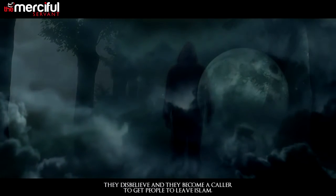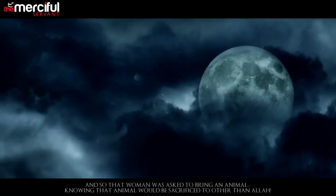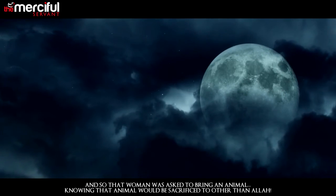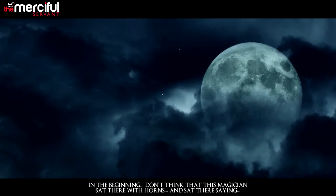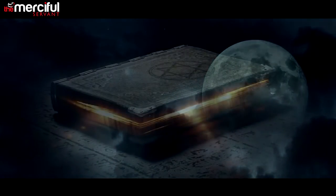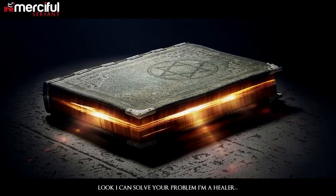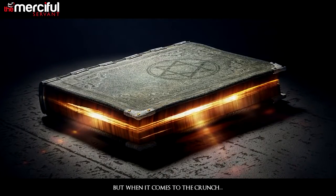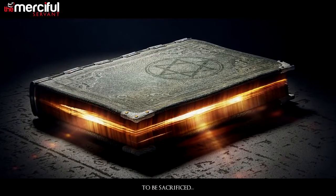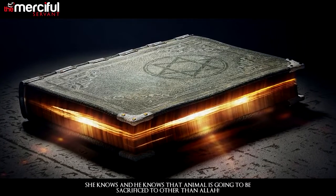And this is something that you see amongst the magicians, is that they don't simply disbelieve. They disbelieve and they become a da'iyah, a caller to get people to leave Islam. And so that woman was asked to bring an animal, knowing that animal would be sacrificed to other than Allah. In the beginning, don't think that this magician sat there with horns, saying, I'm an evil magician. In the beginning, the magician enticed her, look, I can solve your problem, I'm a healer. But when it comes to the crunch, you're going to have to bring me an animal to be sacrificed. She knows and he knows that animal is going to be sacrificed to other than Allah.